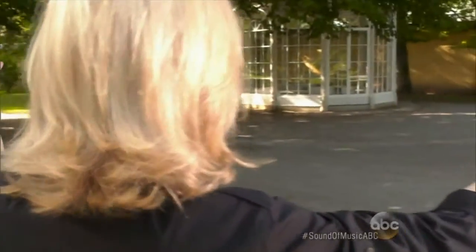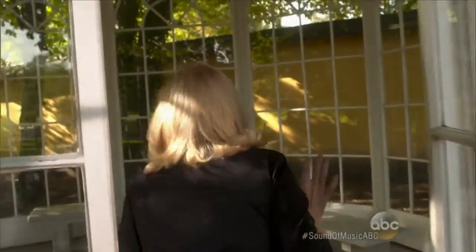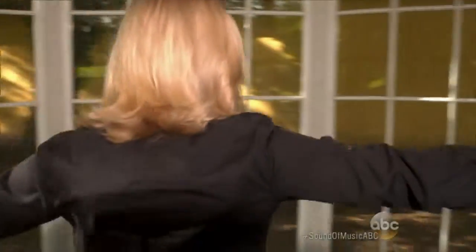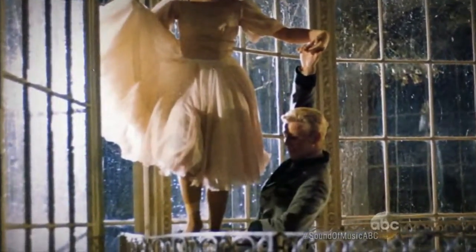So we went to find the gazebo, which turns out to be very small. One, two, three, four arm spans. So how did they do this? They built a bigger gazebo in Hollywood. Charmian Carr fell through a glass panel, injuring her ankle. She danced anyway. They took the bandage out electronically.